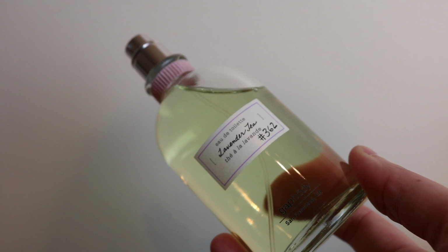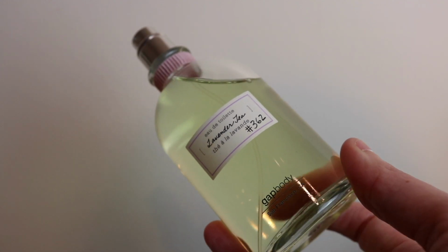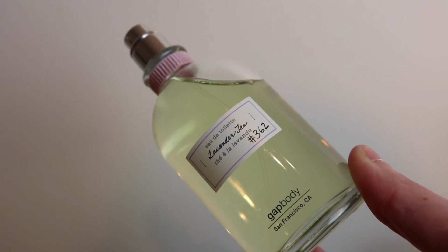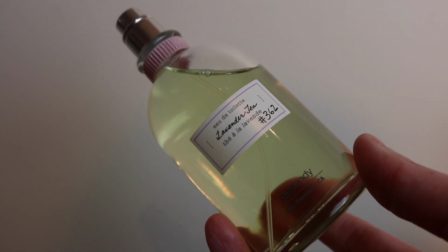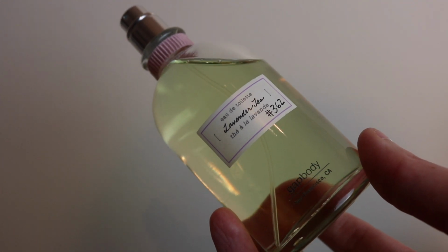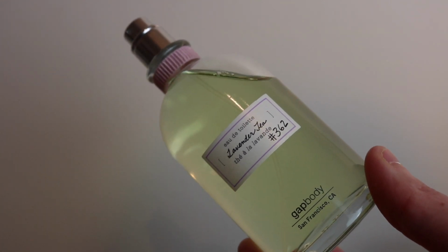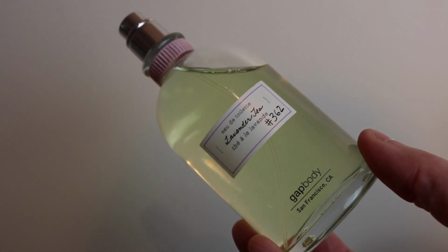This next one is called Lavender Tea. This is the one that I picked up many years ago from a Gap outlet. I went through my entire bottle, and then I obviously tossed the bottle, but I was so happy to see it again on FragranceNet. Oh my gosh, it really is the most beautiful lavender and tea fragrance. It's very soft, relaxing, soothing and beautiful. It's the perfect fragrance to spray all over, like a body spray, once when you first get out of the shower. So anyways, that is Lavender Tea.